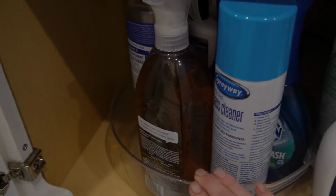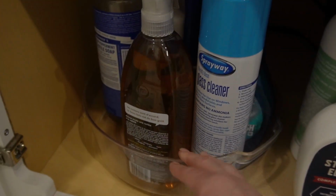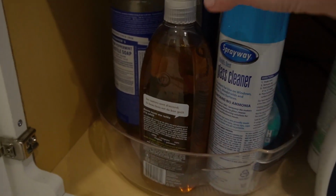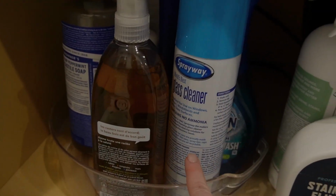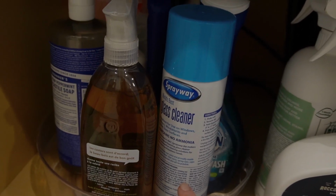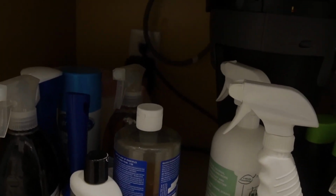Now, I always say think outside of the box, and I really do mean that. So I'm gonna pop it right over here. This is actually a refrigerator organizer, but I like this because the lip of it is really tall. And so these things don't fall out when I'm trying to spin it all over the place. So yes, it's for the fridge, but I use it for under the sink and it just makes so much sense. So always think outside the box. Just because it has a use for one thing doesn't mean you have to keep it that way.